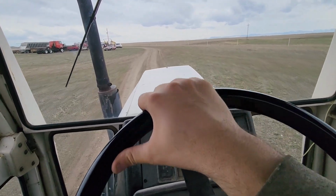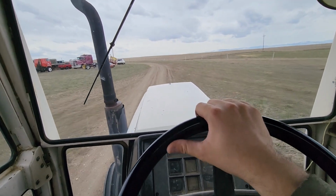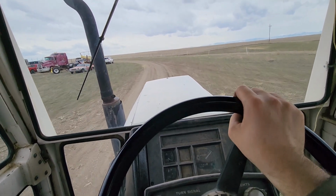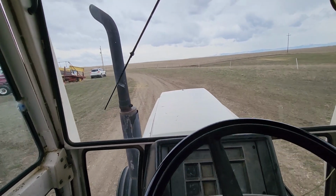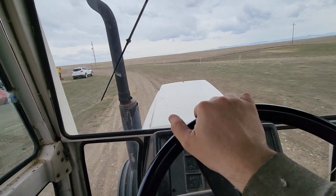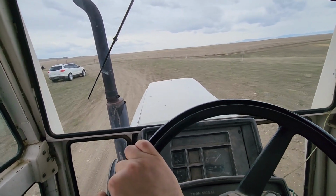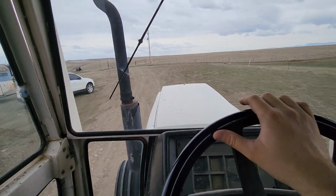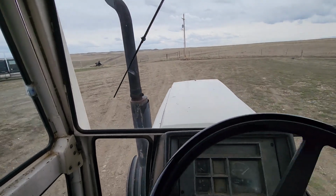I kinda highly doubt that. The wind always blows here, so I don't know. I'm not sure what to do with it. I don't just want to leave it and just let it grow either, because I want to get that covered down if I can. So I'm not sure what I'm doing with that yet. If you guys have any good ideas on what to do out there, put them down in the comments, let me know.